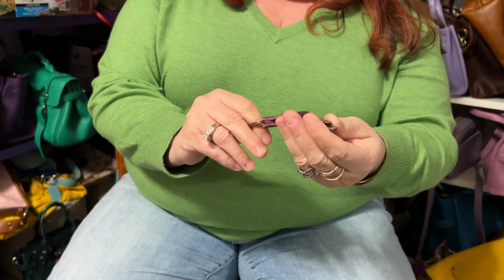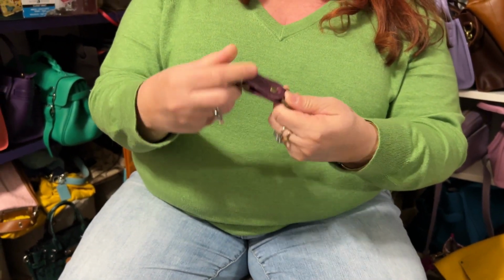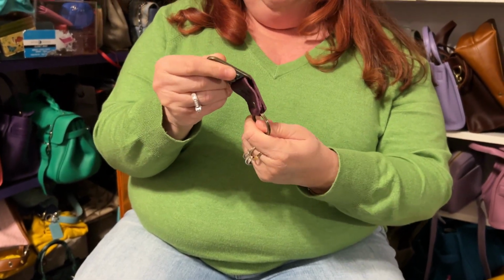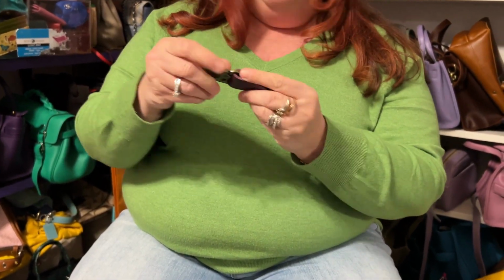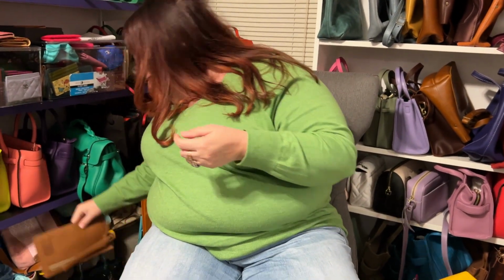I got this little keychain. And I wouldn't say I normally like these so much, but I really like the color. Again, it's like the plum, and I really like it and think it will go with a lot of my bags. So I'm actually kind of excited about that one.